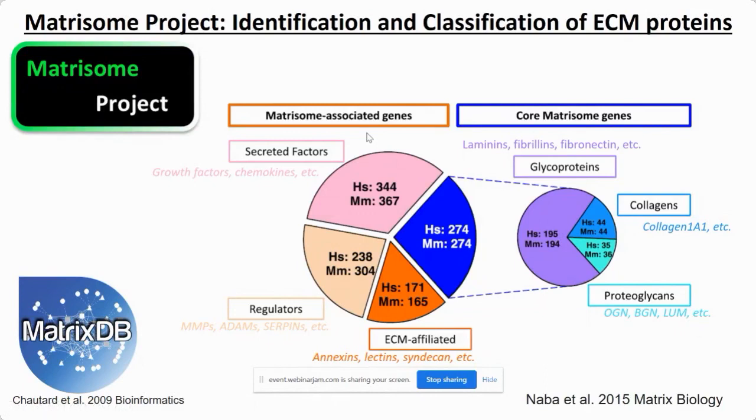The matrisome-associated genes are proteins that are going to be found in the extracellular space, but not necessarily a part of the ECM. So that includes secreted factors, which are going to be like growth factors, chemokines, or insulin. ECM regulators are often proteases or MMPs or inhibitors of proteases. So these may interact directly with the ECM, but they're not structural parts of the ECM. And ECM-affiliated proteins are proteins that may directly interact with the ECM, but again, aren't structurally part of the ECM. So that also includes some ECM receptors.